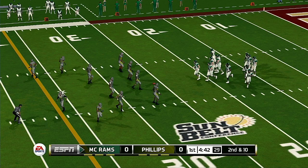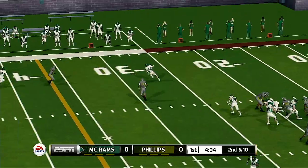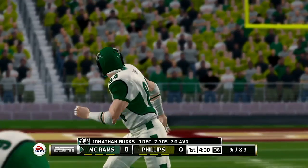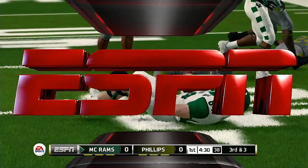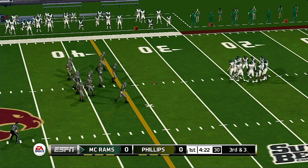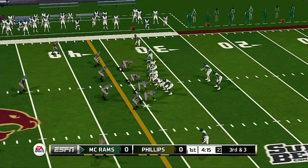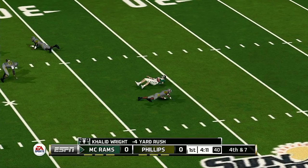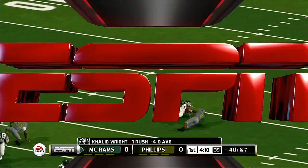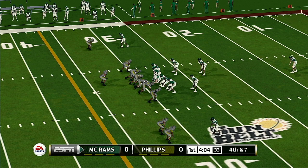From their own 26-yard line, it's second down. Catches it, and he's looking for more. And he hits him hard at the 33-yard line. Quarterback, you get used to getting popped pretty quickly. He'll bounce right back up. Sellers awaits the snap.